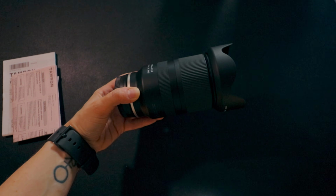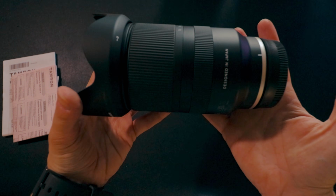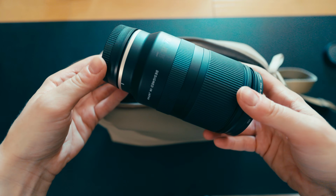I carry with me also this lens, which is the Tamron 17-70. This is more bulky and it's covered in the video with the Sony, so go check it out if you're interested. It's a really great lens, but of course you can see it's kind of bulky, so I want to bring it with me for doing detailed shots, but of course it's kind of heavy. But anyway, this fits perfectly in the bag, so it's amazing.